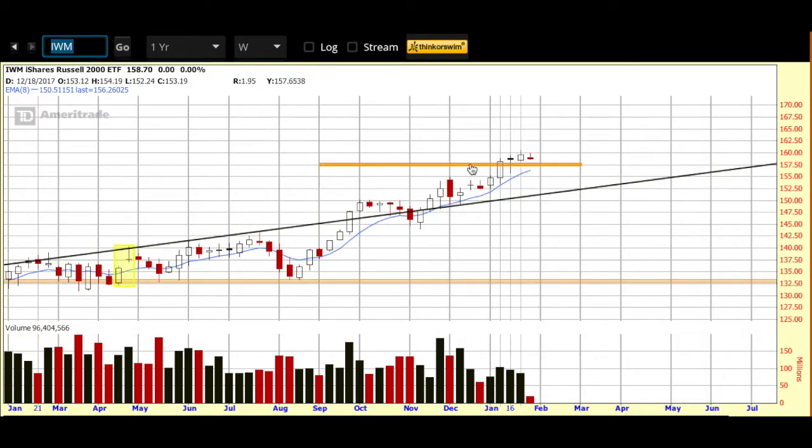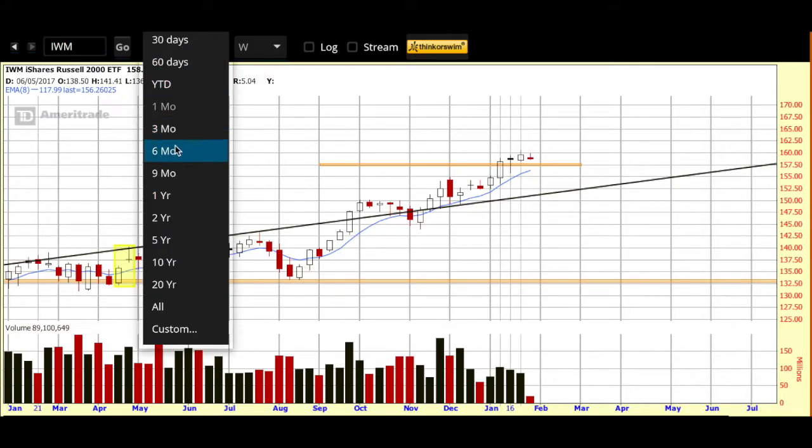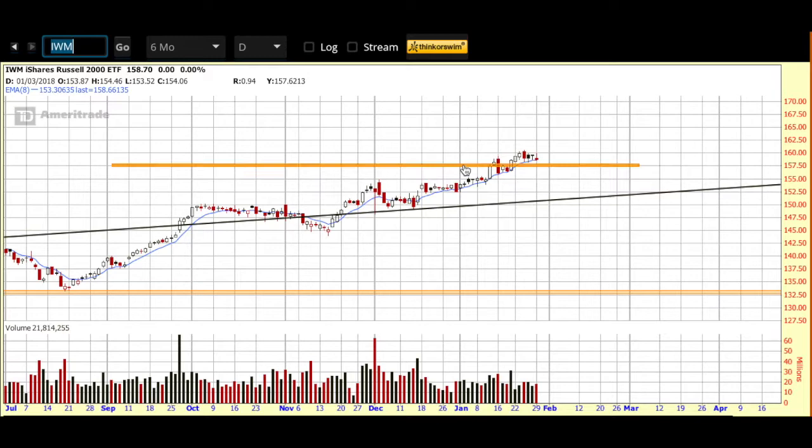This is the weekly chart, and here we're going to zoom into this area right here and take a look at how things are looking on the daily. So there's my trend line, here's the daily chart. We close slightly below the blue 8-day EMA. So with that, I am not putting a new chart forward, but we are still holding that short-term area of support.